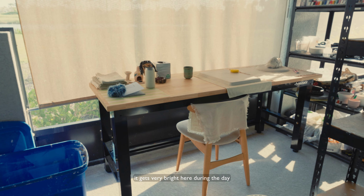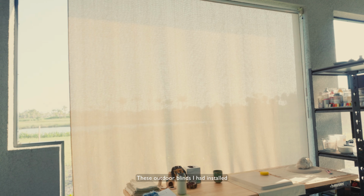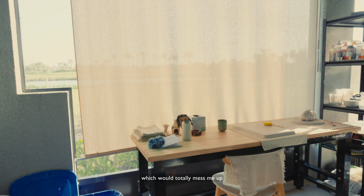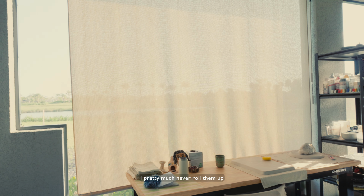As for lighting, it gets very bright here during the day. These outdoor blinds I had installed to help keep this area shaded from the direct sunlight, which would totally mess me up since I'm sitting out here for like hours at a time. I pretty much never roll them up. When it's dark out, I turn on the overhead fan light or the built-in porch lights.